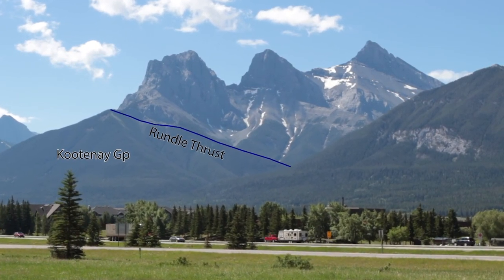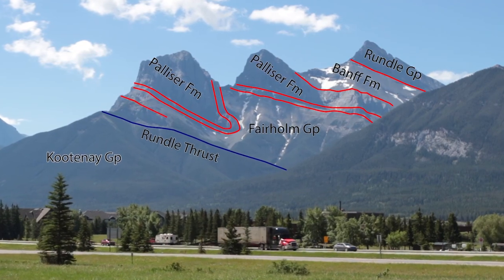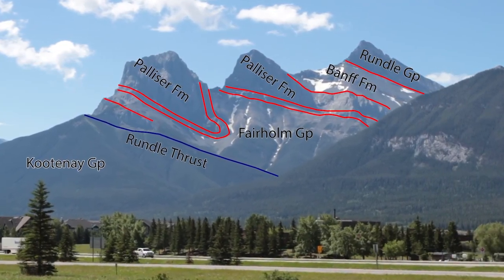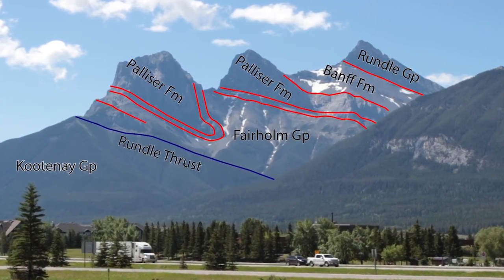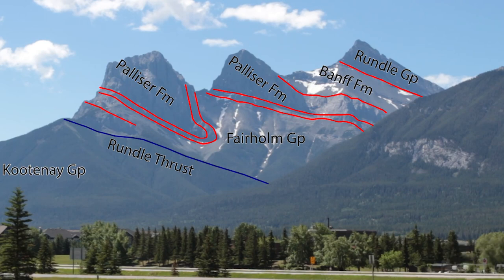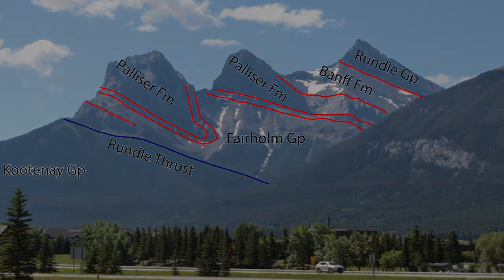The Palliser group carbonate has also been tightly folded into a syncline-anticline pair in the hanging wall of the Rundle Thrust. Below the thrust, Jurassic Fernie and Kootenay groups are deformed in the overturned Mount Allen syncline. The folded strata end against a transverse strike fault, which is uncommon in this area.